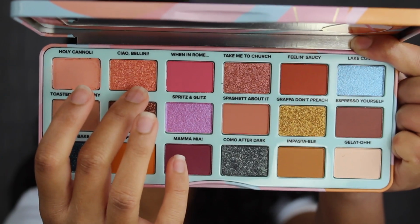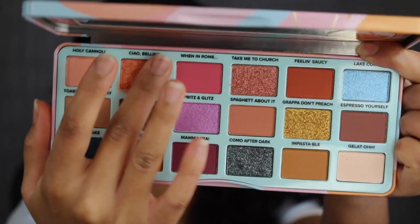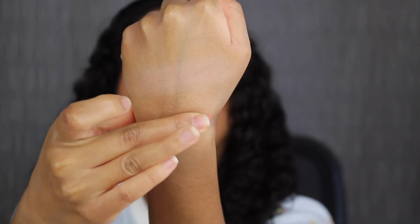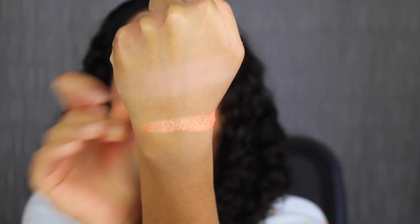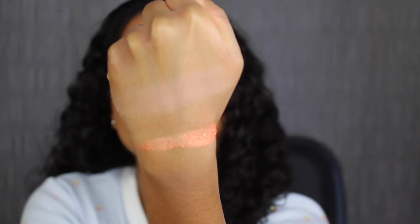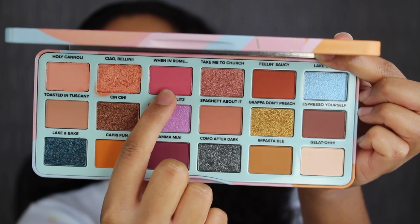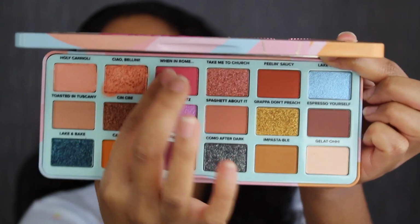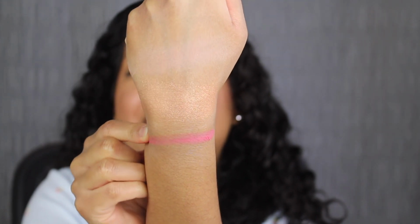The second shade is called Ciao Bellini. Ciao Bellini is described as a soft peachy orange gold shimmer metallic. That shade is pretty. I love that shade. The third shade is called When in Rome. When in Rome is described as a watermelon pink matte.